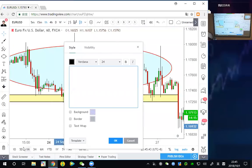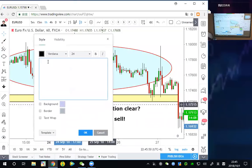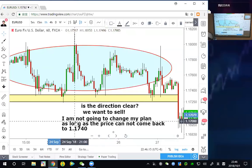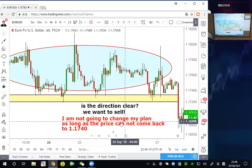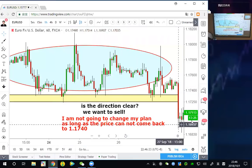We want to sell, right? Are we clear? The direction is clear, and we want to sell. Good. And you need to write it down, okay? I'm not going to change my plan as long as the price cannot come back to 1.1740. You have to write this down every time you want to take a trade. Let me mark it in red. I'm not going to change my selling plan as long as the price cannot come back to 1.1740, cannot come back to the structure, okay?